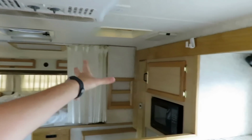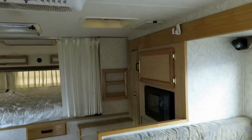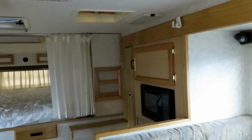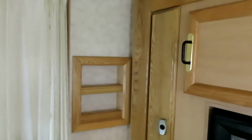Let's start over here. This whole wall is a slide out. This is one big slide wall over here, so it opens right up. I do notice where a piece of slide fascia here is missing. Does not affect the operation of the slide out whatsoever. It's just simply a cosmetic fascia thing. Again, this is not a brand new spring chicken, but it's not a fixer upper junked, you know, type of situation.